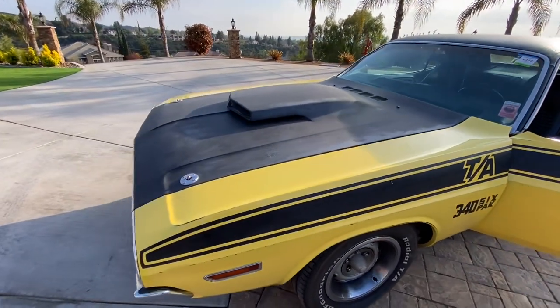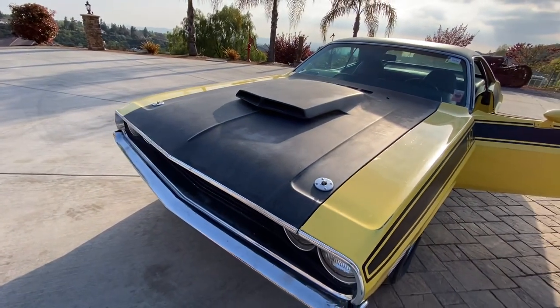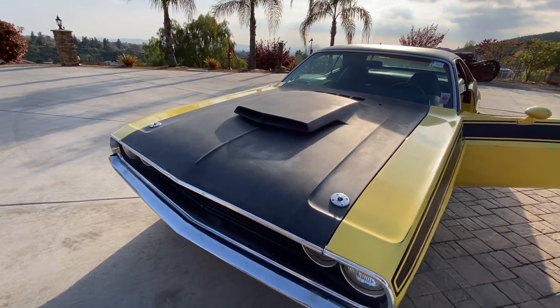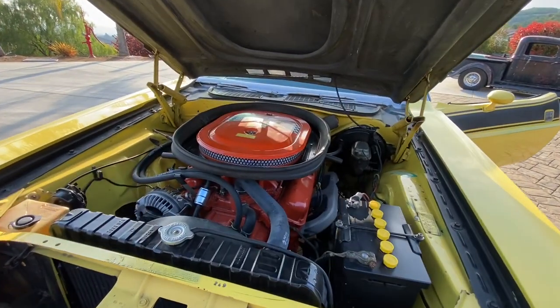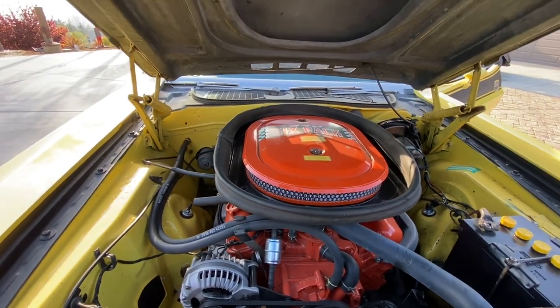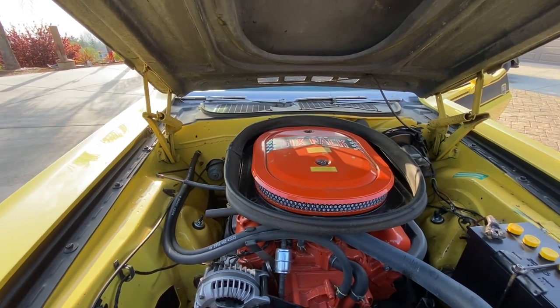And the hood is black. It's a factory fiberglass hood, and they weren't painted. They call it an organosol, which is like a textured black finish fiberglass hood with this functional scoop on it. Now the engine was restored in it because it had sat for so long. So the engine and drivetrain have been rebuilt, but everything else on the car is original.